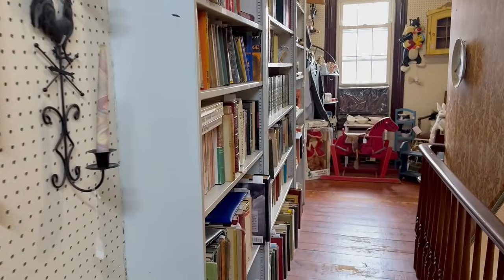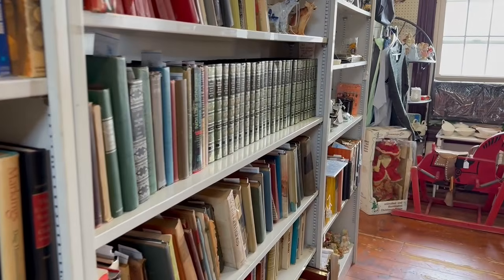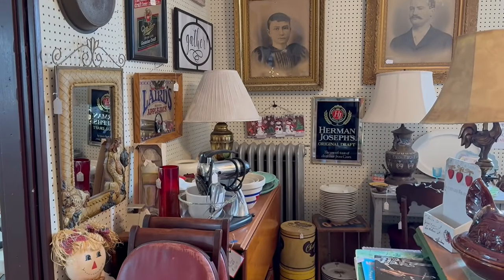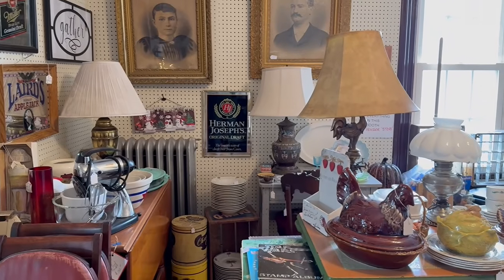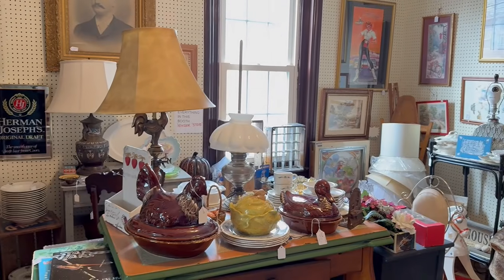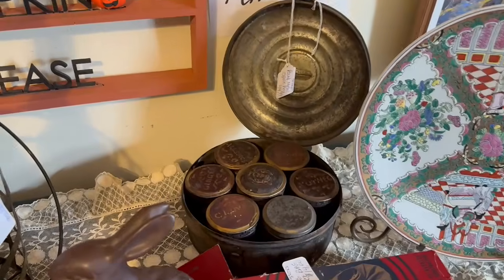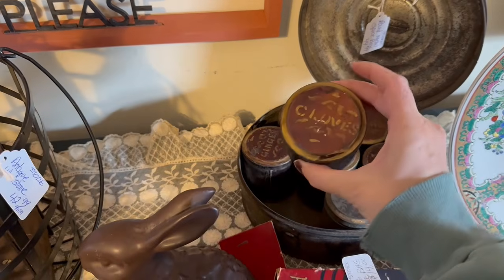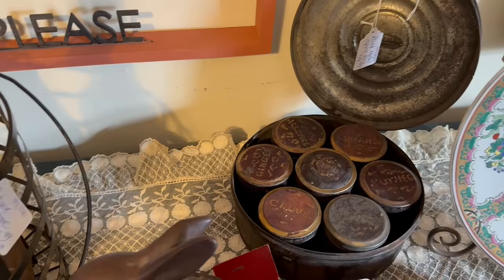Alright, I am seeing a wall of books, and that definitely gets me excited. A lot of these look quite old. This spice kit is adorable. They're little individual tins. Not practical at all, but man, is this cute.